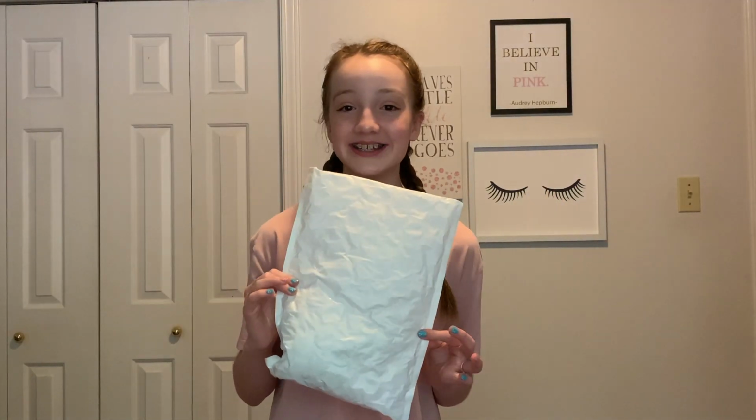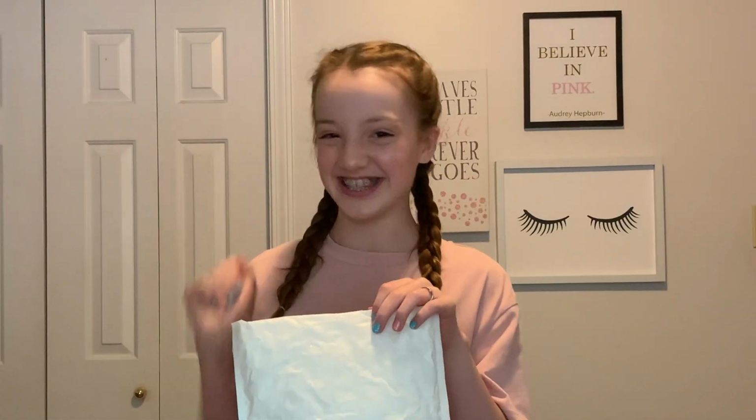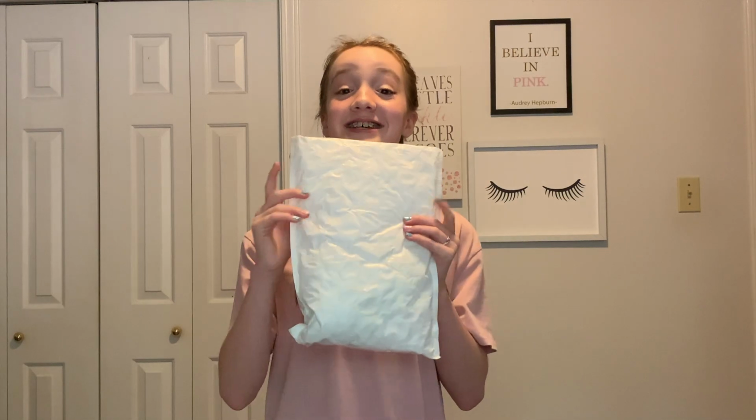I got an Ulta package. Now, before you freak out, I looked online, and it's safe to order packages as long as you leave it in an isolated room for a couple days. So I left this in my dad's utility room for 3 days, and then I sanitized it when I brought it inside. So it is all clean, no corona. Stay inside, kids. So let's just open this.